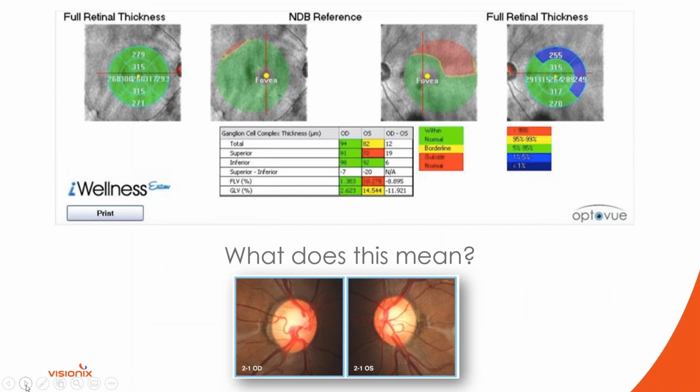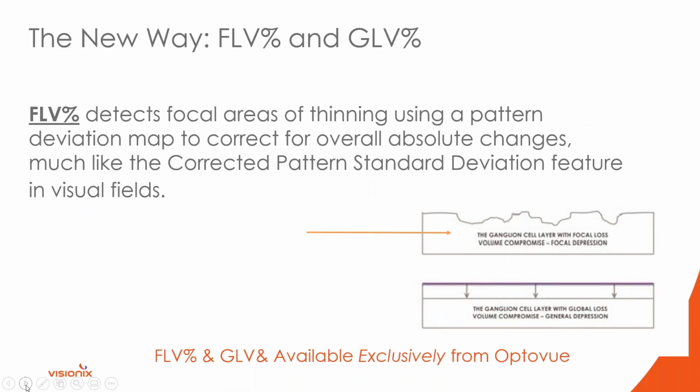So here I have, once again, just the GCC images from that previous printout and the optic nerve head photos on the bottom. And what does this all mean? How do we put this together? What is this telling us? What is this picking up on for us that maybe we can't appreciate clinically?